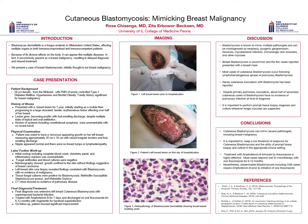In this case, we cared for a 50-year-old female from Illinois who came to us with 1 year of a progressively worsening left-sided breast lesion that initially began as a small nodule 1 year prior. She had a past medical history that was significant for type 2 diabetes, as well as morbid obesity. She also had a family history significant for breast malignancy. A review of symptoms, including fevers, chills, pulmonary symptoms, night sweats, and weight loss, were all found to be negative.